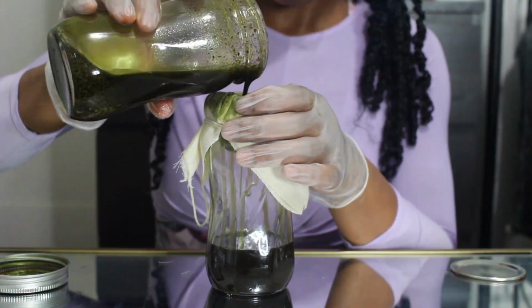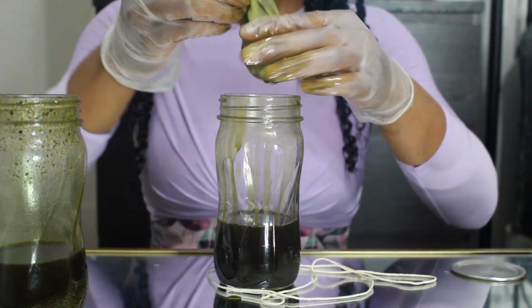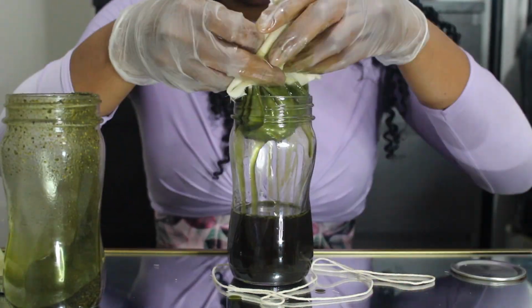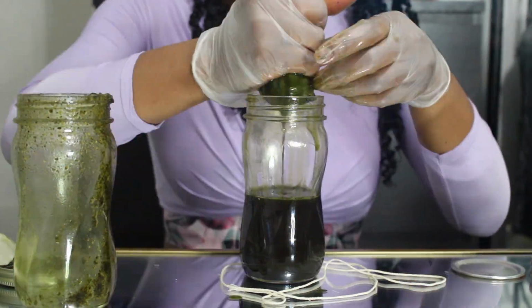Today I'm sharing a quick DIY hair growth recipe featuring Ayurvedic ingredients known to increase hair growth. This is one of my go-to recipes for combating excessive shedding and promoting fast growth. So if you're interested in seeing what's in this oil, keep watching.